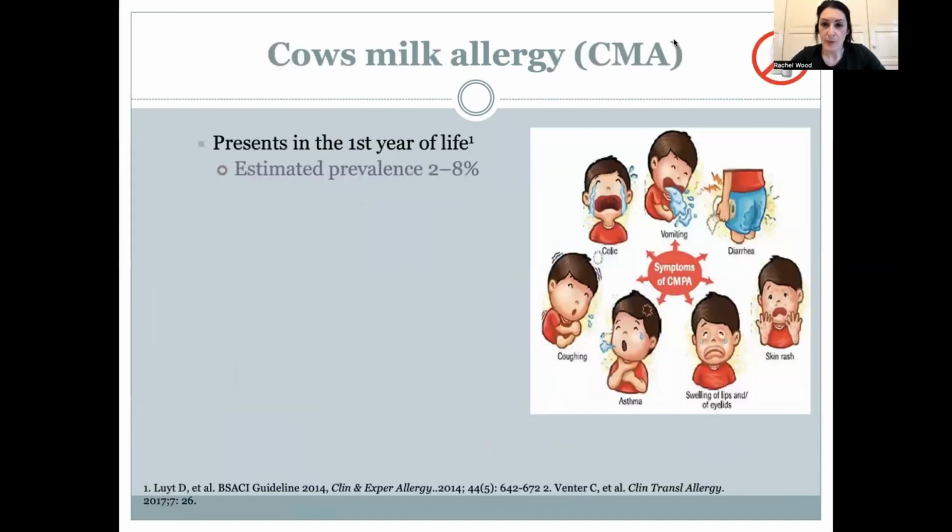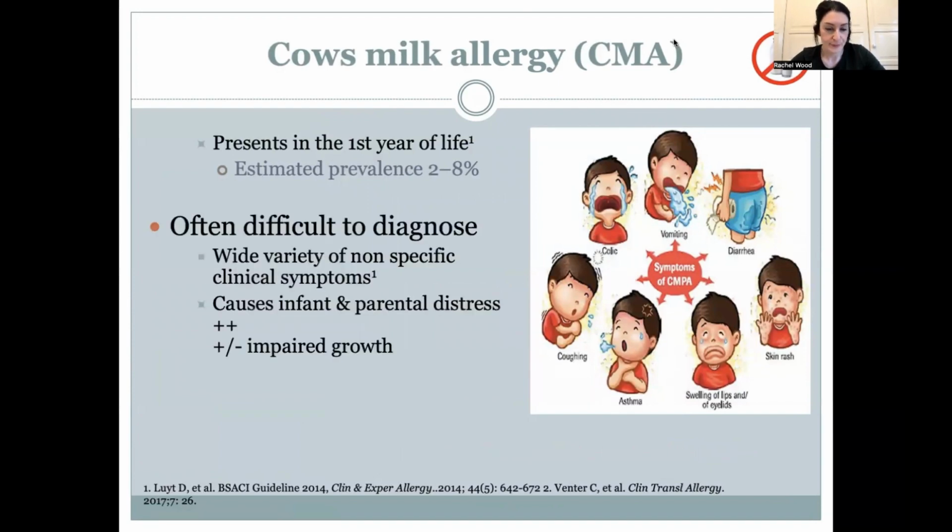So what is cow's milk allergy? It generally presents in the first year of life. Estimated prevalence on the higher end is between 2 and 8%, but often between 2 and 4, 2 to 6% most commonly. There is an overestimation of cow's milk allergy, and a lot of parents assume that they have cow's milk allergy, whereas they might just be suffering with reflux or colic.